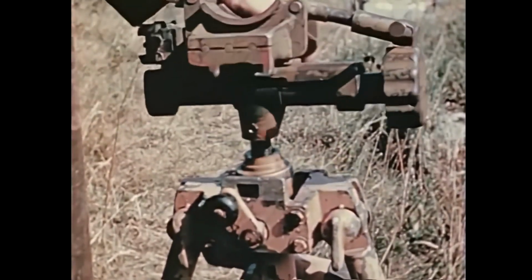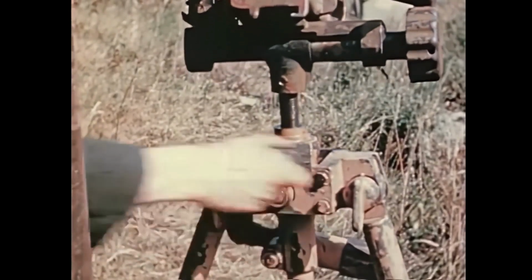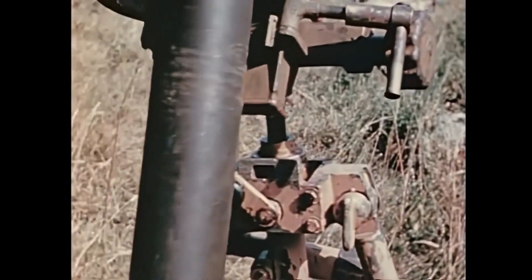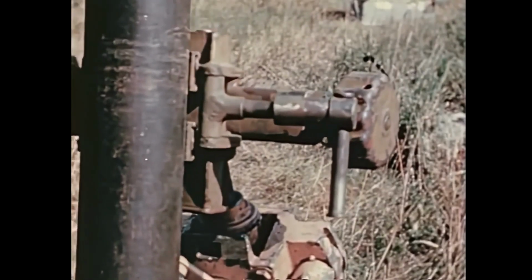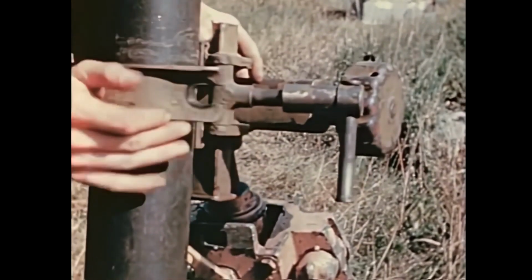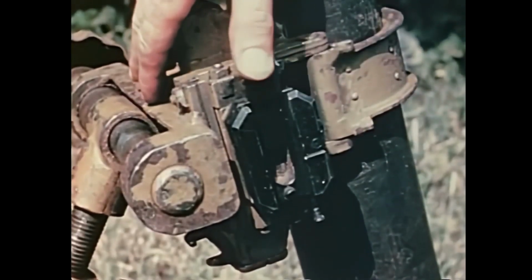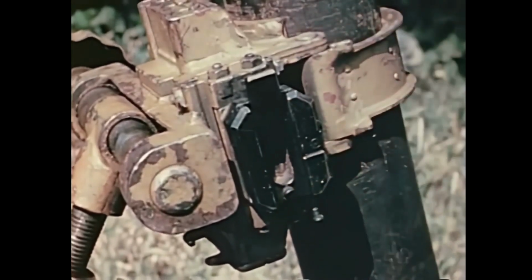Now open the mortar barrel clamp. Set the elevation so that 1/3 of the elevating screw shows above its tube, and place the barrel inside the clamp between the 2 position marks. The sight fits on this base. It will generally be a part of captured mortar equipment.